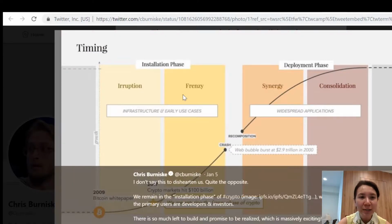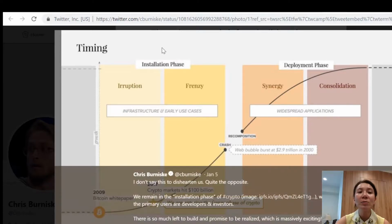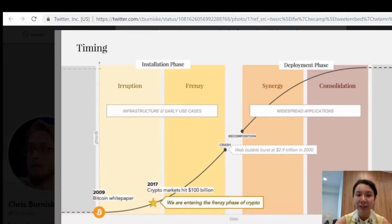So it basically shows the installation phase. He believes we are still very much in the building, installation phase, right? And we are almost done building. That's what it says here. There's basically a star here. A star, if you can see the screen, it's a yellow star.